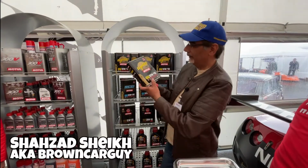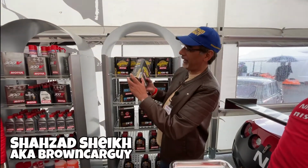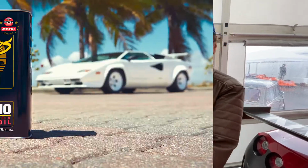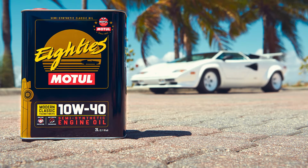Check this out. 80s Motul. And look at that, that's a DeLorean on the side. You don't get more 80s than that, maybe a Testarossa. So what is 80s Motul? It's motor oil for 80s cars.